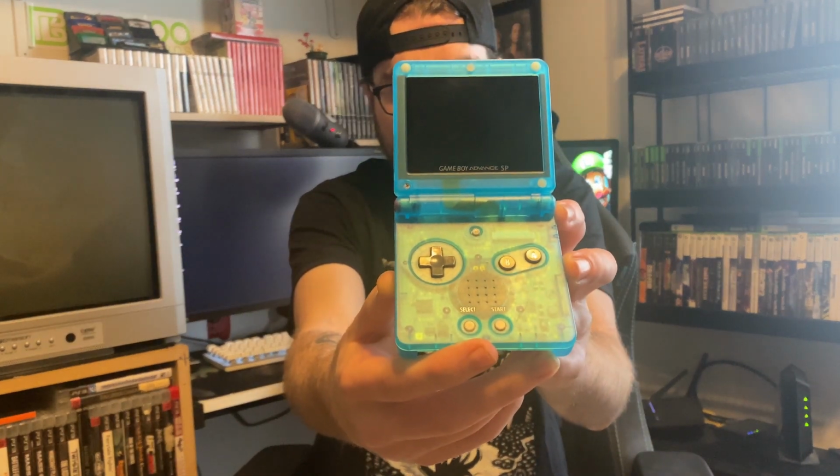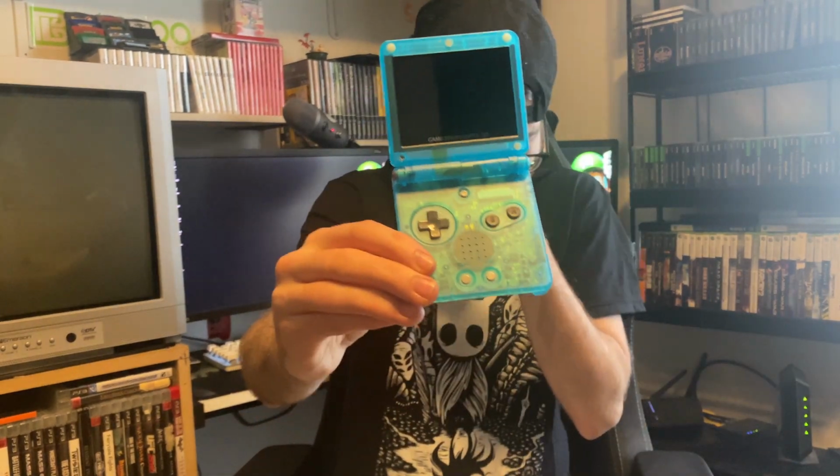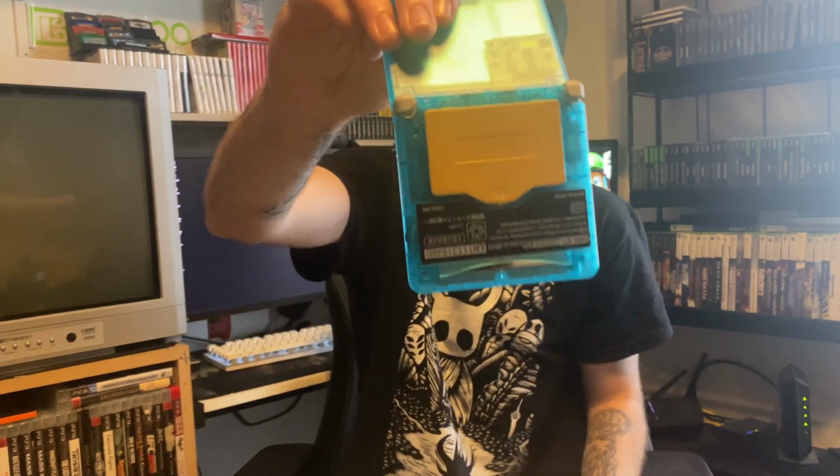This is my IPS modded Game Boy SP. This was my original modded one that I had gotten. And my friend actually bought it from me. And he was like, hey, I'm going to sell it again. And he sold it back to me for a very good price. I know it's mine for sure because it's kind of Frankenstein together. Got red on that side. Had to put a gold back door because the other one got messed up. The buttons don't match, but hey, you know what?